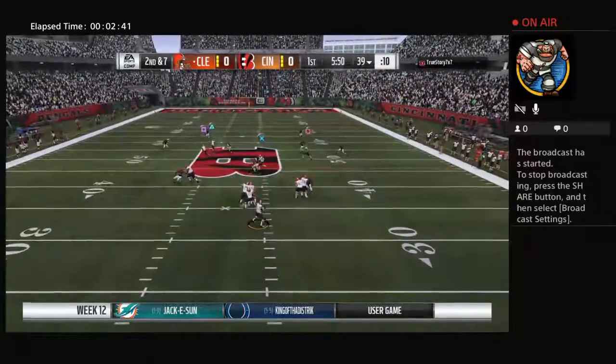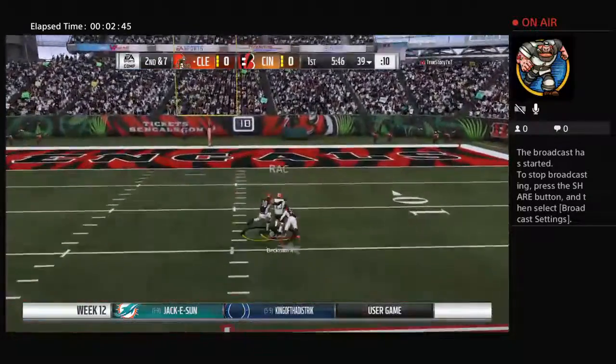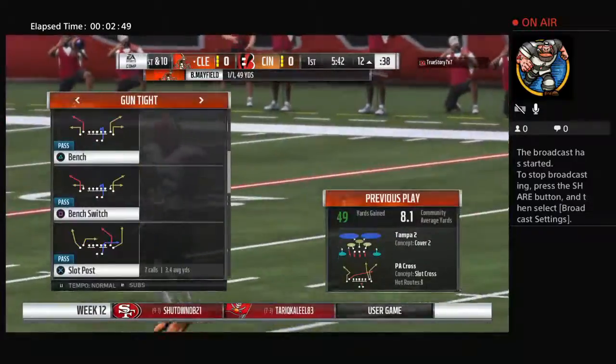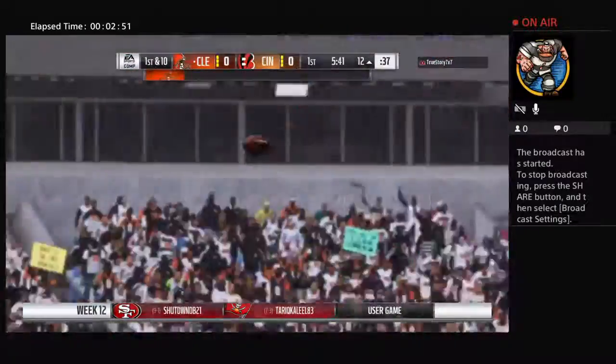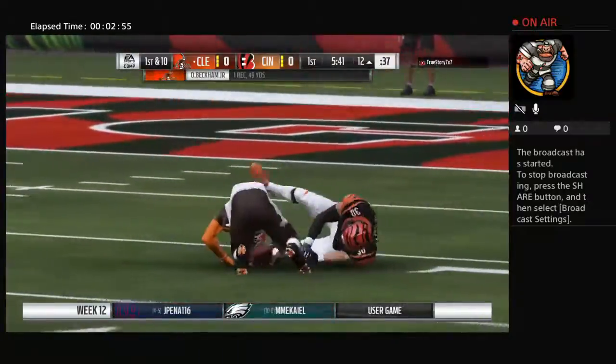They go play action. Mayfield. He'll let it go deep for Beckham. This is caught inside the 15. It's a big play there for the Browns. 49 yards. That's a big-time pitch and catch right there.